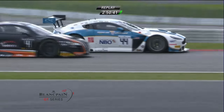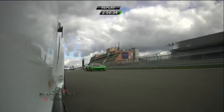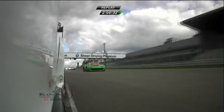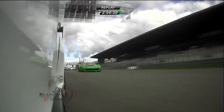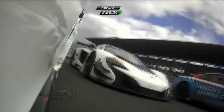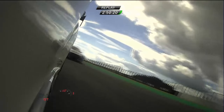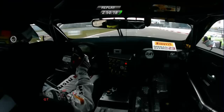And again, a replay in the pack of the two Bentleys getting together and making contact with each other. And have a look at this, looking back from Bentley number seven. They come down towards turn number one. Guy Smith at the wheel of this car. And there's a bit of contact with the McLaren. So that was Alvaro Parent losing out. And then there's the little whack that gets the car all unsettled.